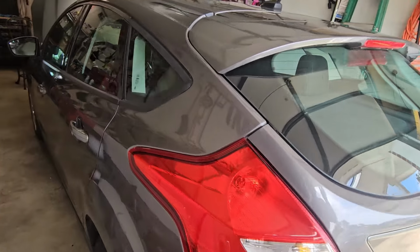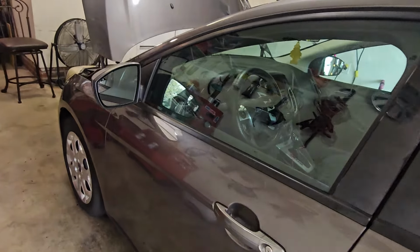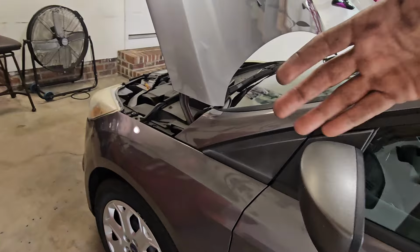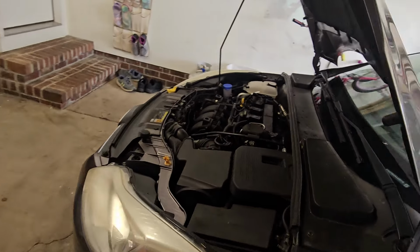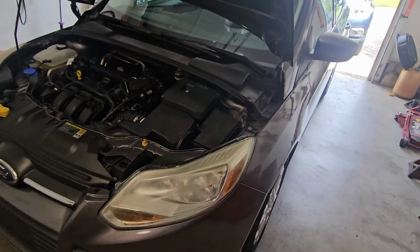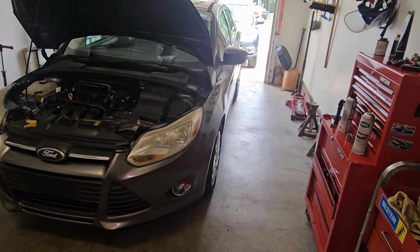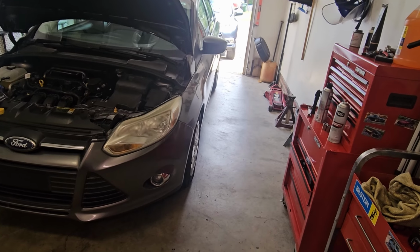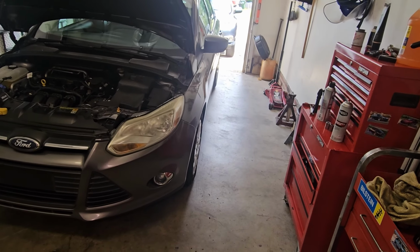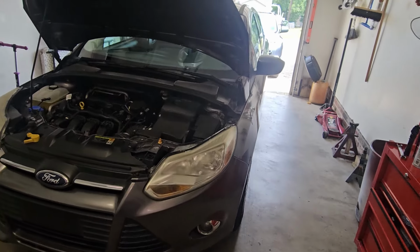Pretty decent bang for the buck, as cheap as you can get them, and it does last. This has 155,000 miles. I do need to change the clutch on it, but this engine probably will last another 100,000 miles easy. So Ford Focus, yes, it was a good idea with the transmission. I think it had potential. I think it was just poorly implemented, but luckily it's actually a pretty easy fix for the DIYers.